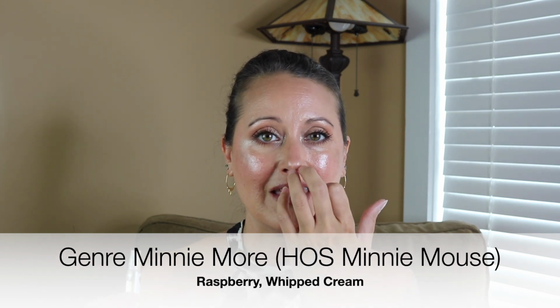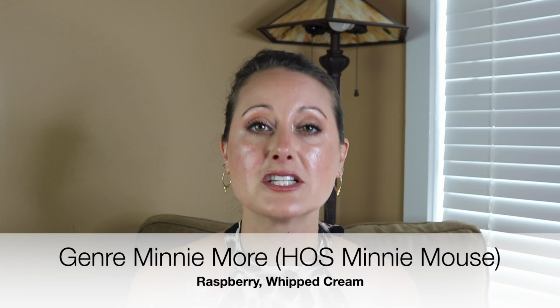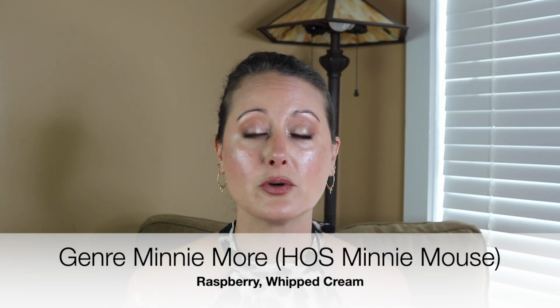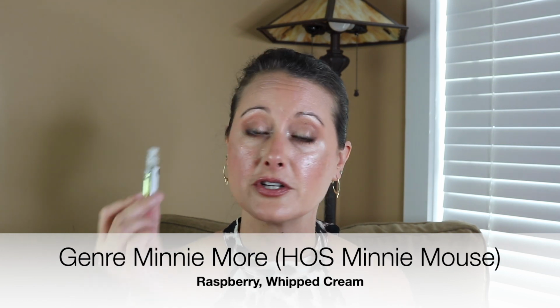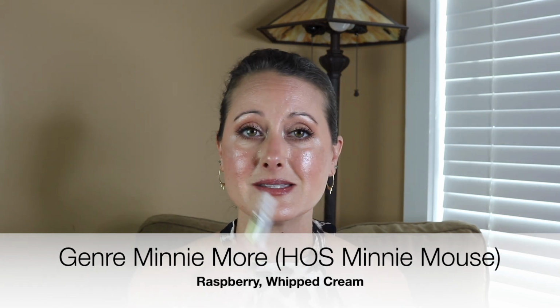It's nothing groundbreaking. Unless you just want to buy that really beautiful crystal Minnie Mouse bottle, 100% the fragrance inside is gorgeous too, but I would definitely not pay upwards of $400 for a fragrance like this. This is raspberry and marshmallows. It's so delicious. I think it's gorgeous.